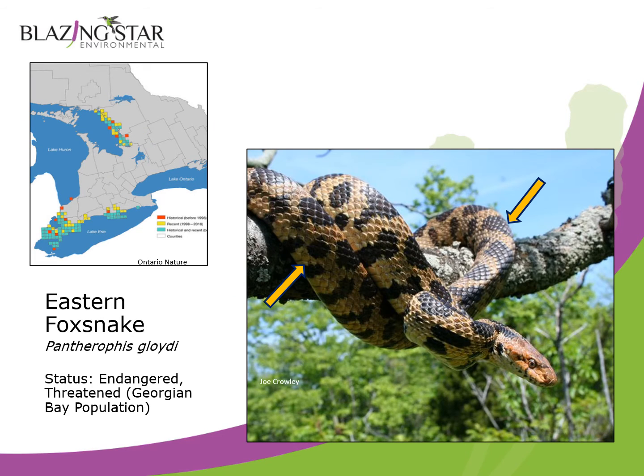The eastern fox snake is the third largest snake in Ontario and can grow to 1.7 meters in length. It is yellow to light brown in color with dark blotches all over its body. It has an orange-colored head with dark bars near the eyes and a yellow chin, and has a checkered patterned belly. It can often be found in trees as they are one of 2 snake species in Ontario that are arboreal.